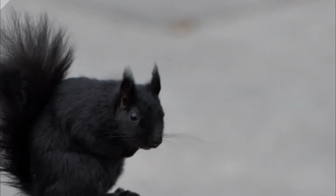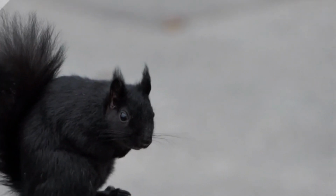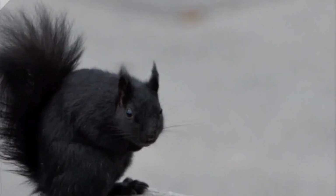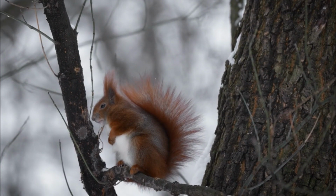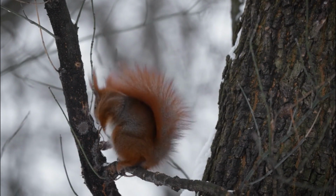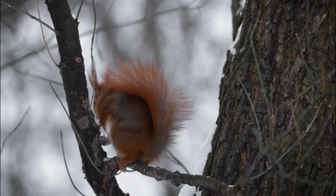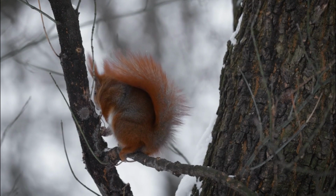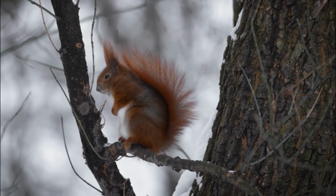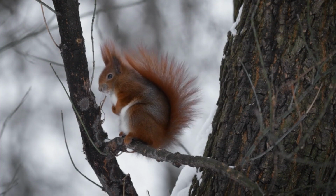Number 1. Physical appearance. Eastern gray squirrels typically have a grayish coat, which can vary from light gray to almost black. Their bellies are usually white or off-white. They have a bushy tail that helps them maintain balance while moving through trees and serves as a form of communication and defense.